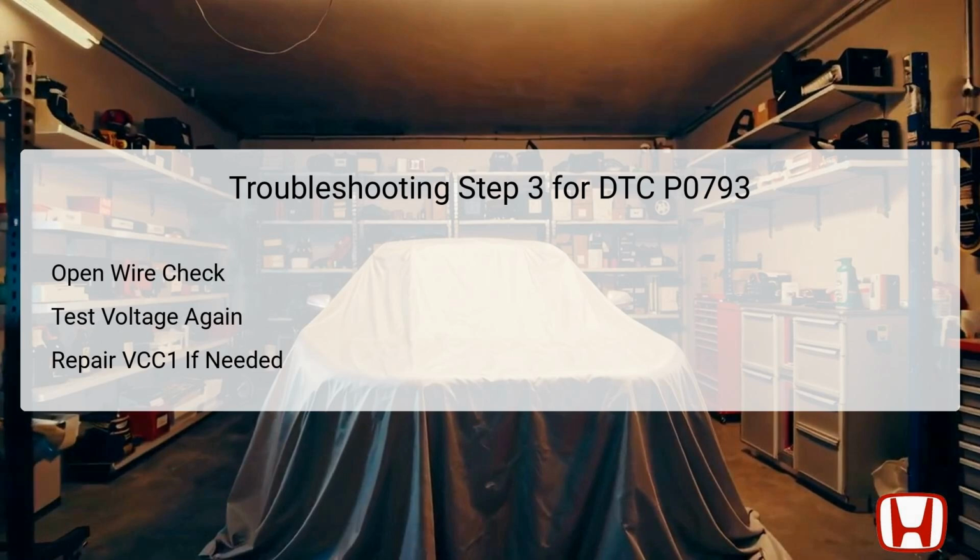The expectation here is to find a reading that is about 5 volts. If the measurement confirms the voltage, it indicates that the signal is getting to this point, and you can proceed to check the next connections. However, if the voltage is absent, it indicates an open circuit in the VCC1 wire, necessitating repairs to ensure proper connections from the CVT drive pulley speed sensor to the PCM.